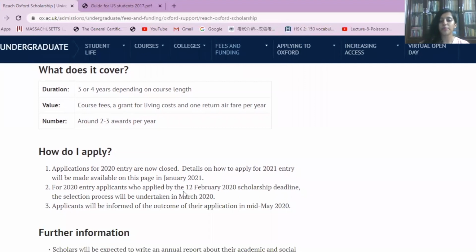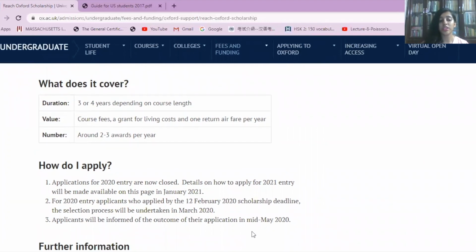Also, last year for 2020, the deadline was 12th February. You usually cannot access the portal before January. The portal opens once the decisions are out, because you cannot apply for a scholarship unless you have an offer of study, unless you have a place at Oxford. So that is one of the eligibility criteria.